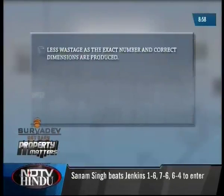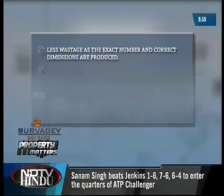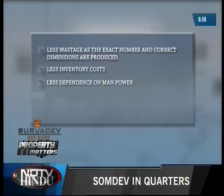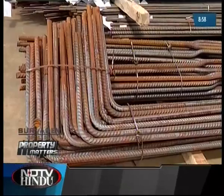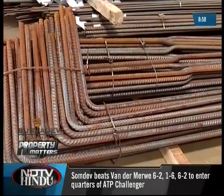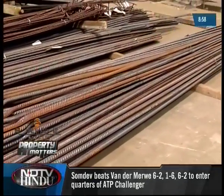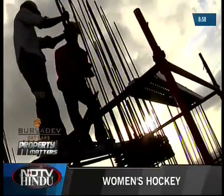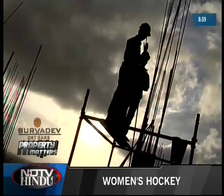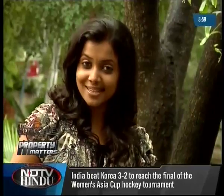According to Mr. Hari Prasad, RMS has the following advantages: less wastage as the exact number and correct dimensions are produced, less inventory costs, less dependence on manpower, better quality bars, and less time for production. He anticipates that the demand for steel in Chennai will rise to around 8,000 to 1 lakh tons per year. To meet the increasing needs of the building industry, it is expected that many more such steel plants will come up and expand. So that just goes to prove the versatility of steel.